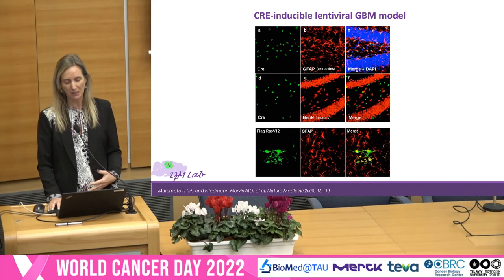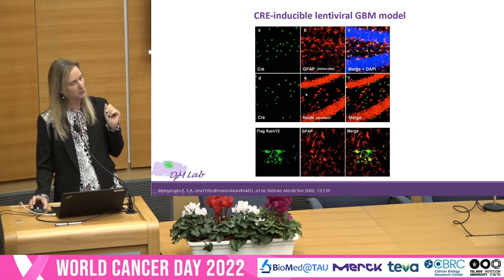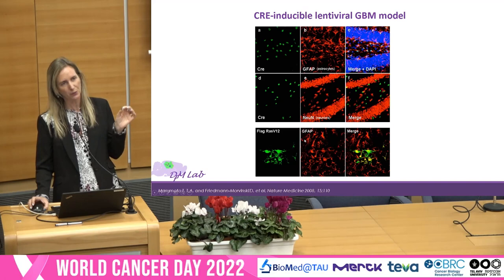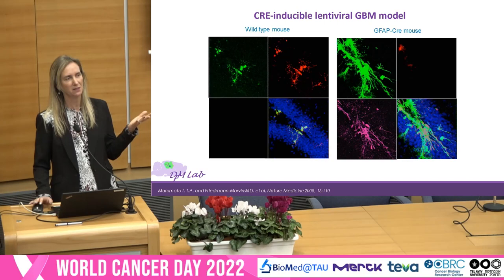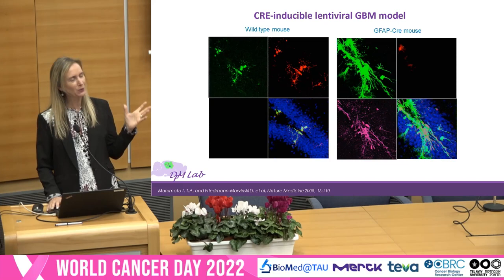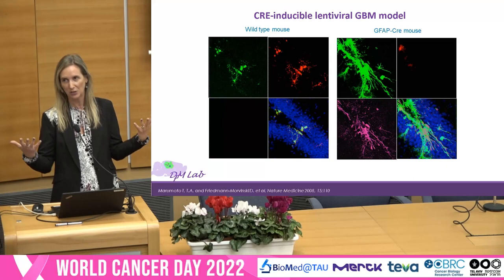Here is just a histology of GFAP-Cre transgenic mice. Cre is expressed under the astrocyte promoter, and you see that the Cre is specific for astrocytes, not expressed in neurons, and when we inject our viruses, only in the cell type that expresses the Cre will the oncogene be expressed. So what happens when we inject the viruses into a wild-type mouse? We don't have expression of the oncogene. Only in the Cre-expressing cells will the oncogene be turned on. So I wanted to introduce the model to bring you the story and why we're using this model, because going back, this also represents the heterogeneity. By inducing the tumors, you also have the heterogeneity that it brings with it.